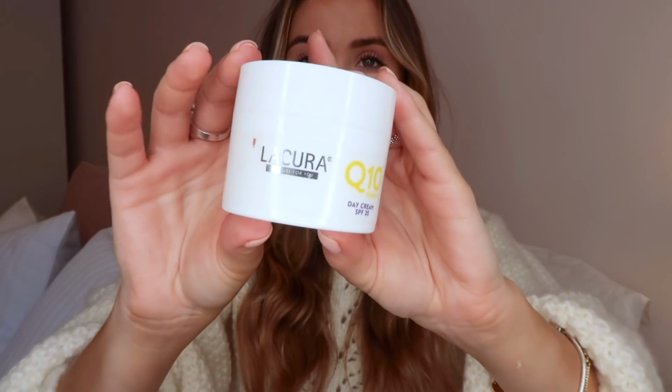Okay, so next up we have another moisturizer. This one is for the face. So this one is the Lockira Q10 face cream. This is actually from Aldi, believe it or not. My friend Freya Killen raves about this stuff, so I thought I'd give it a go myself as well.